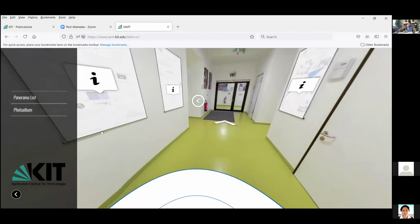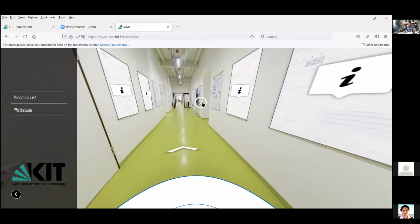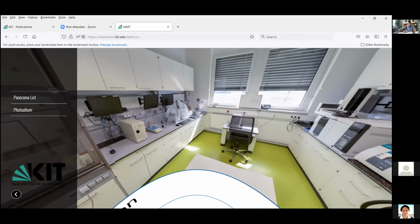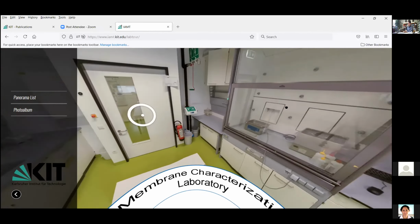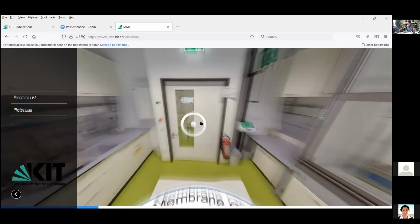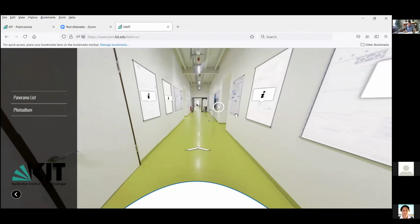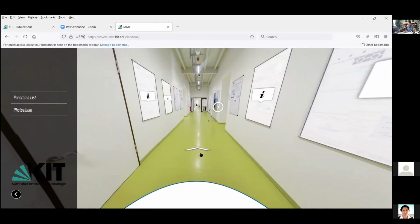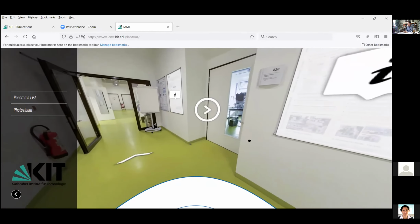Again, we were just in the membrane preparation laboratory here. We could continue down the hallway and see the next laboratory, which is the membrane characterization laboratory. Head back out in the hallway again, and then check your orientation, make sure you're still heading down. To go further down the hallway and walk virtually, you're going to click on the arrow in front of you, and then this brings you down the hallway to the next set of laboratories.